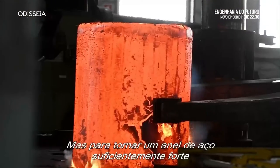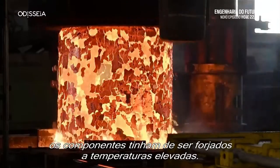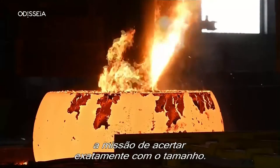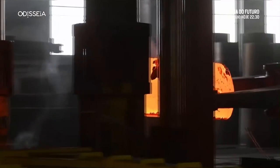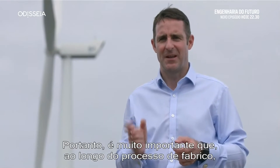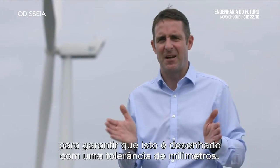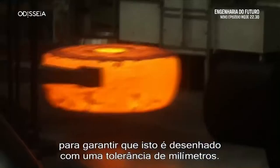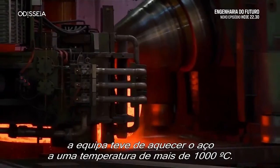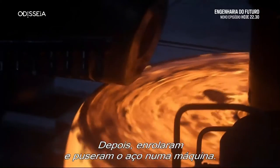But to make a ring of steel strong enough to hold the weight of a turbine, the components had to be forged at high temperatures. And that made it much harder to get the size exactly right. Steel by nature, when we're heating it up and then it's cooling down, has the likelihood of expanding and contracting. So it's very important that going through the fabrication process, we make sure that there's precision engineering to make sure that these things are designed with millimeters of tolerance. To forge the huge rings, the team had to heat the steel to a temperature of over 1,000 degrees Celsius. Then they rolled and machined the steel.